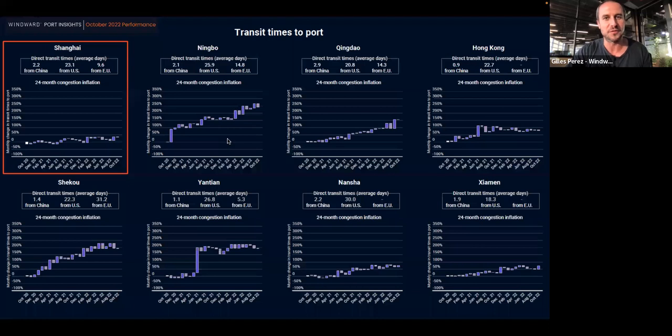And we'll move on to this first slide, which is, again, a screenshot from the Port Insights. And what you see here is an analysis of 24 months of congestion inflation, basically the change each month in transit times, which is the way we measure congestion. It's basically transit time would be the time it took container vessels, of course, from the moment they left their previous port until they got to one of these ports here. And we compare them by region in order for it to be as accurate as possible.